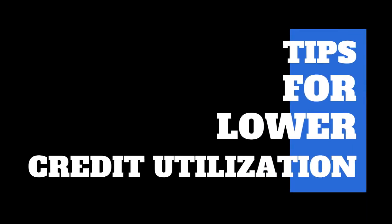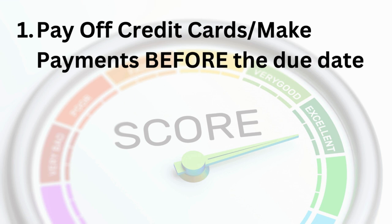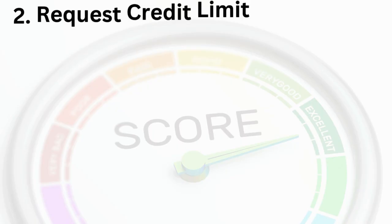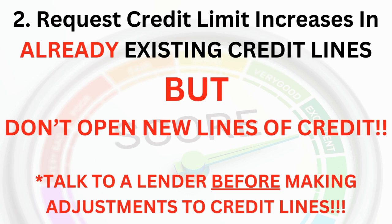Here are a few quick tips on how to show lower credit utilization. Is going ahead and paying off your credit cards or making those payments prior to the due date. That'll show lower credit card utilization, lower debt versus your actual credit line. Requesting credit limit increases on already existing credit lines. Do not open new lines of credit.